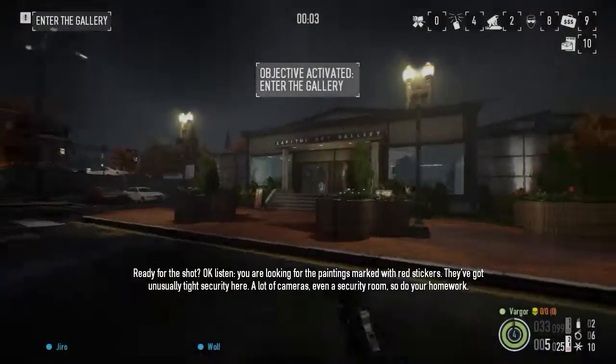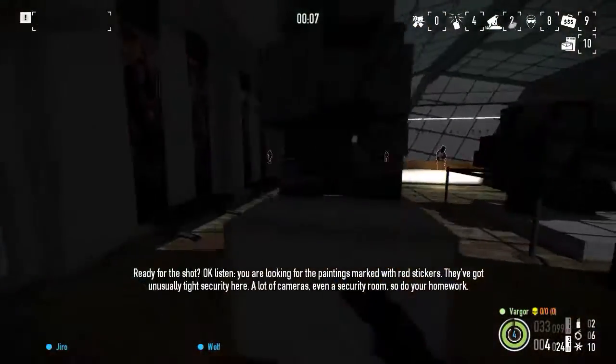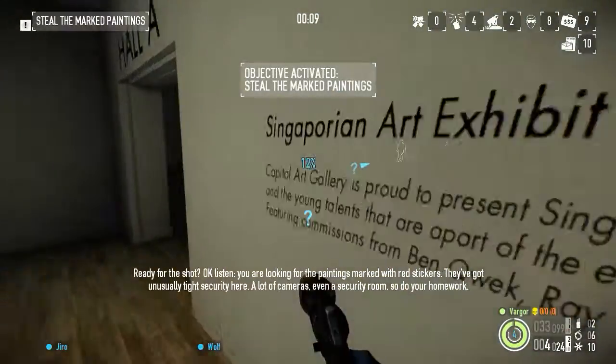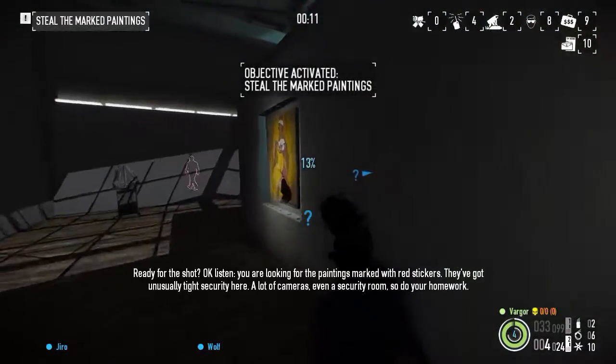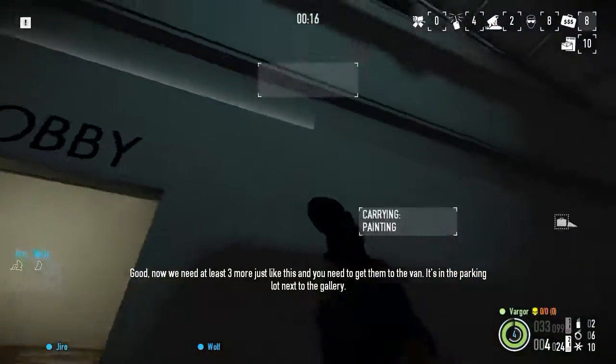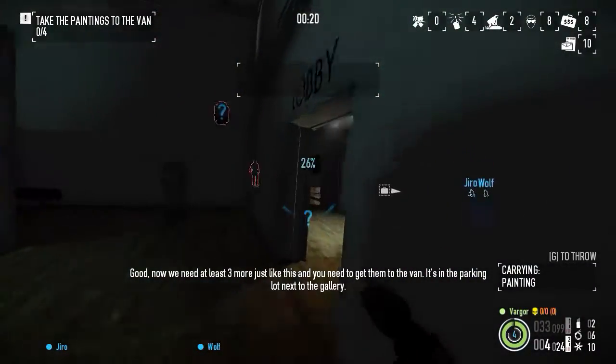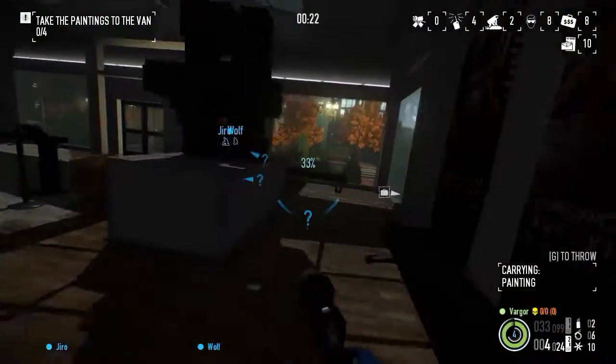Okay, listen. You're looking for the paintings marked with red stickers. They got unusually tight security here. A lot of cameras. Even a security room. So do your homework. Good. Now, we need at least three more just like this, and you need to get them to the van. It's in the parking lot next to the gallery.